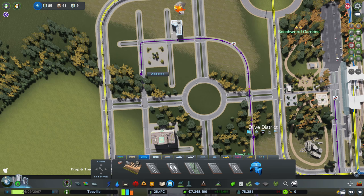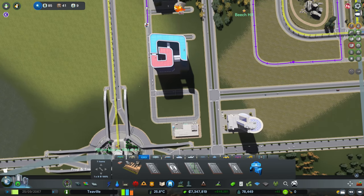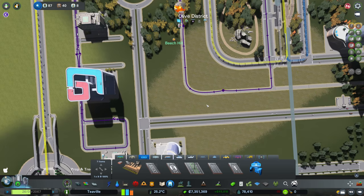We'll have this one away from... Let's have it this side, away from this junction. Then we'll come... This isn't going to be as busy, so I'm not too worried about that. And then we'll have a stop there on the way out of this square. And then we'll just work our way back and put opposite ones on. A bit worried about that one there, but we'll see how it goes. There we go.